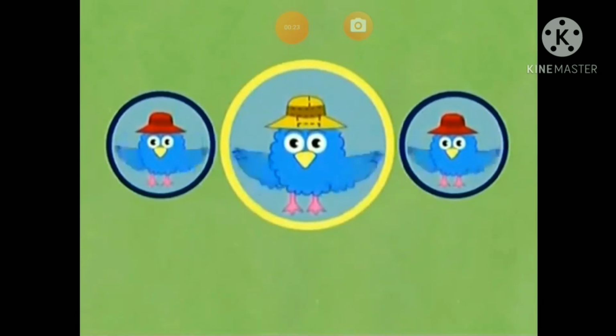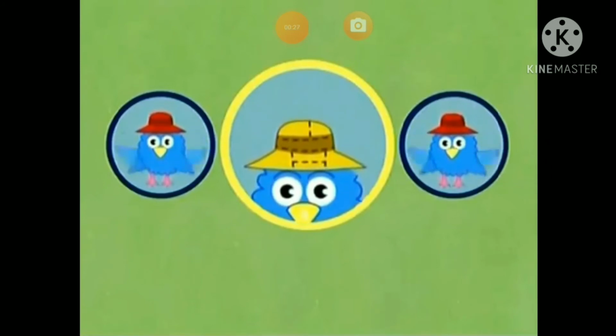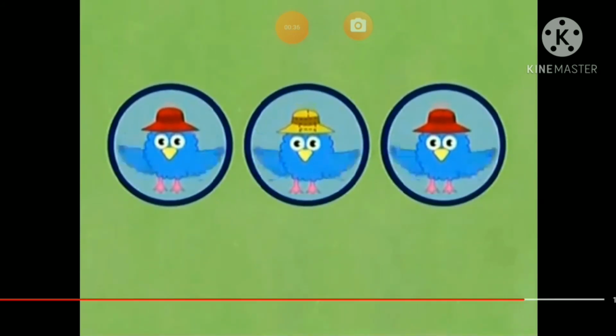That one! Outstanding! In this picture, Z's hat is a different color. And what a lovely yellow hat it is! These two pictures are the exact same. Thanks for playing the Z game with me. You're Z Best.